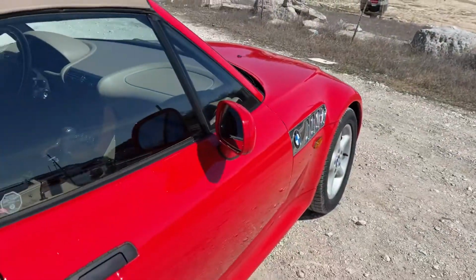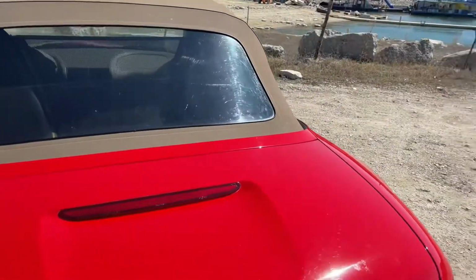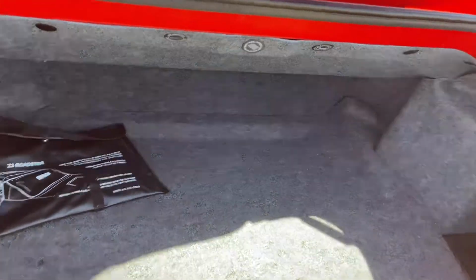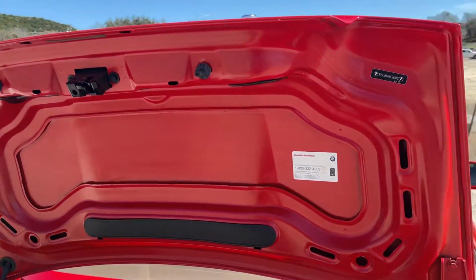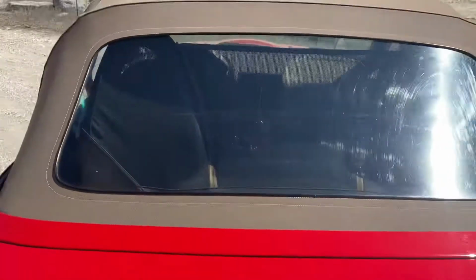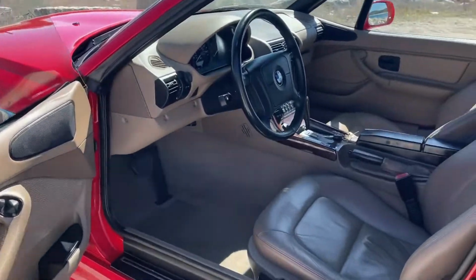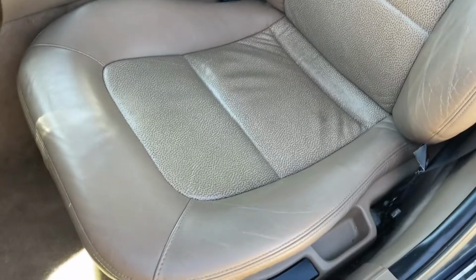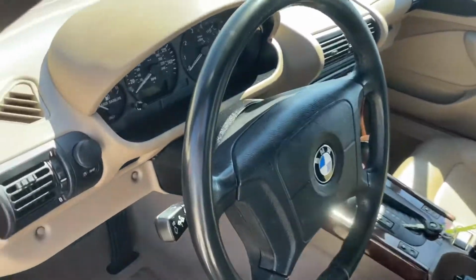Got good glass all the way around, as well as good weather stripping. It shows very light wear in the usual location.